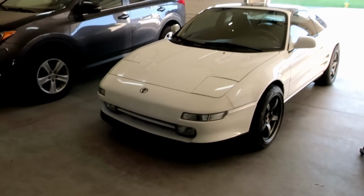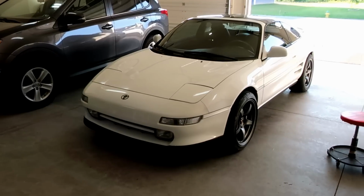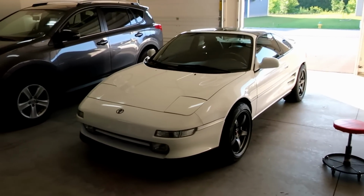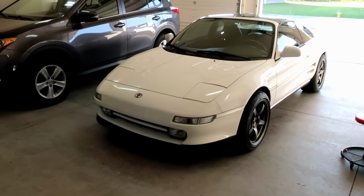I'm saying 220 to the wheels is what I'm gonna say it's going to make. I think I'm guessing low, but we'll see. I'm thinking around 220 to the wheels as it sits. That's where I think it's going to be at.